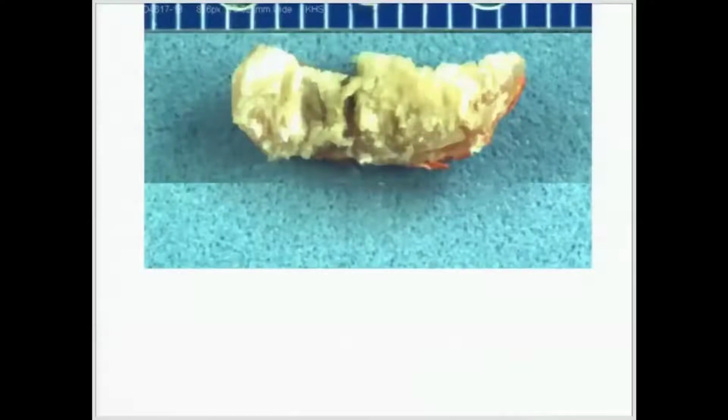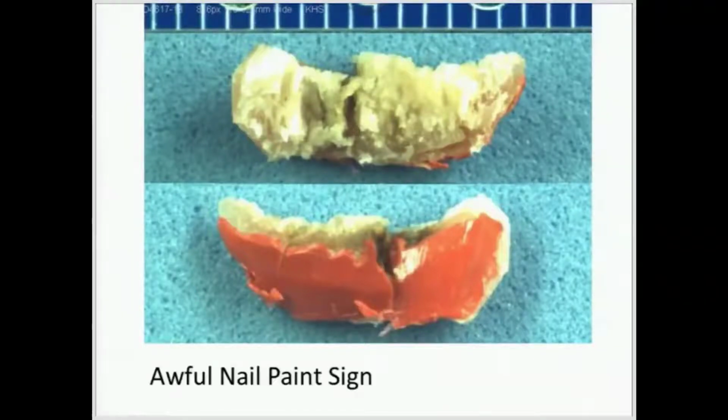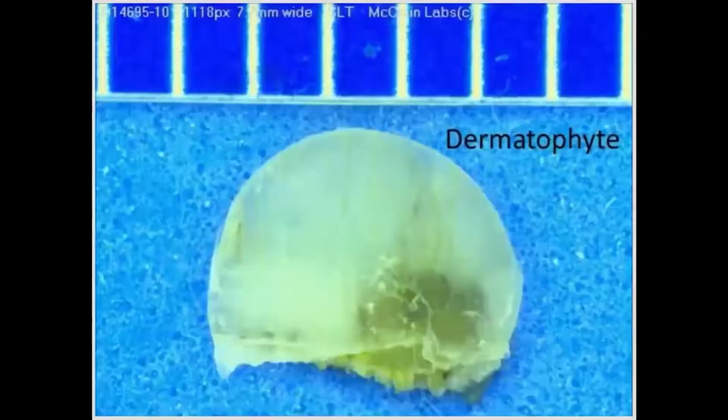This one is kind of fun. This is the undersurface of a nail, and you notice there's a little bit of orange here. But look on the other side, you've got a split nail. When you see somebody that has what looks like the most god-awful nail paint, in fact, I call it the awful nail paint sign. If it looks brown, they're covering something up. The only reason for putting on that ugly of a nail polish is to cover up something that's even uglier underneath. And you'll see that when you go back in the clinic, you'll think of me and you'll say, oh yeah, that nail polish is so ugly, there's got to be fungus under there, and you'll be right.